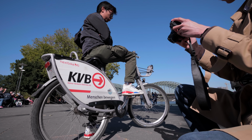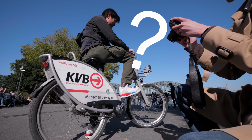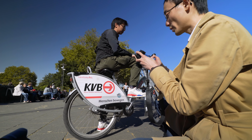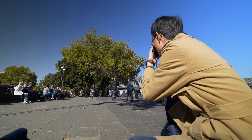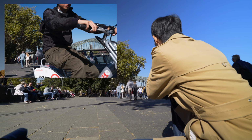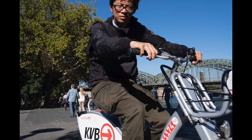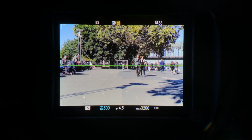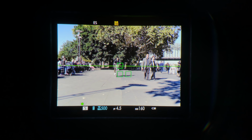Electronic shutter. Let's start with 20 FPS. 20 FPS electronic shutter. X-H1 can only do 14. And again, all of them in focus. And there's no blackout. When I'm shooting, it's actually really smooth.